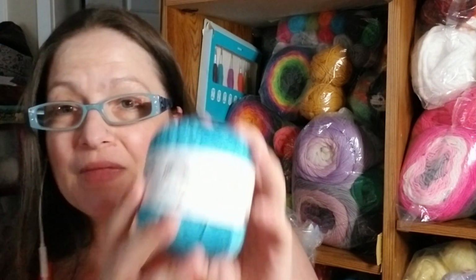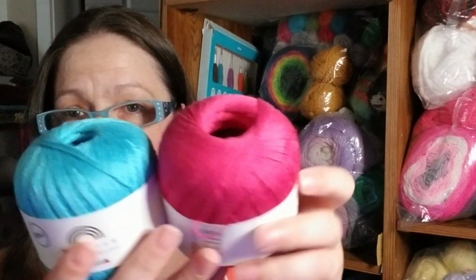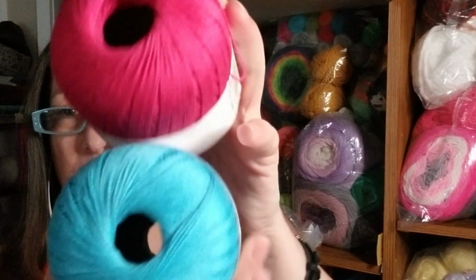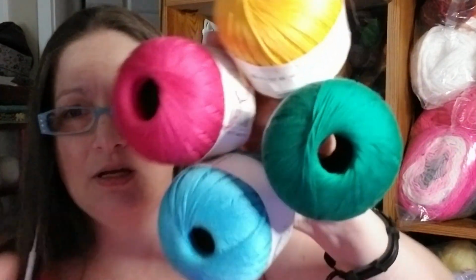Anyways, so this is a lace weight. Gorgeous. Absolutely beautiful colors. She's been grabbing them as often as she possibly can whenever they go on sale. And we're going to grab a couple more. She only gave me a couple to show off some of the gorgeous colors she has.